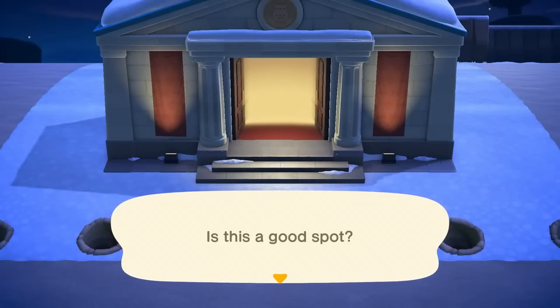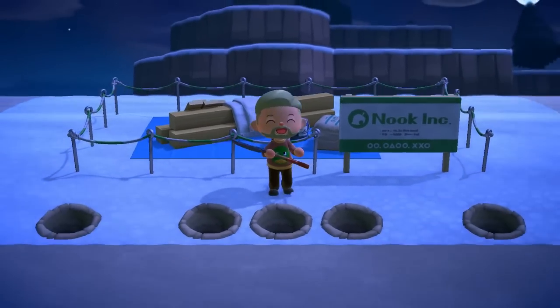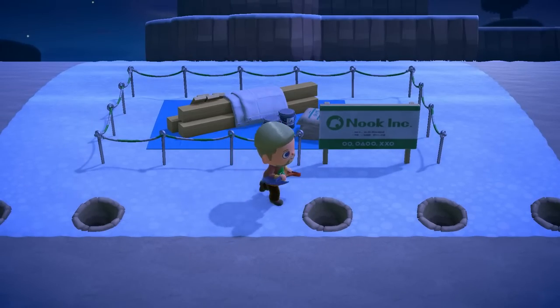Is this a good spot? I don't know. You tell me. Is it a good spot? Yes, right? It is. We still have adequate room around the museum, too, to put fences and stuff. This is a good spot. This is a good spot. It looks right. Yeah, it looks right. Okay, cool. 10 grand, well spent. Excellent. So the museum moves tomorrow.